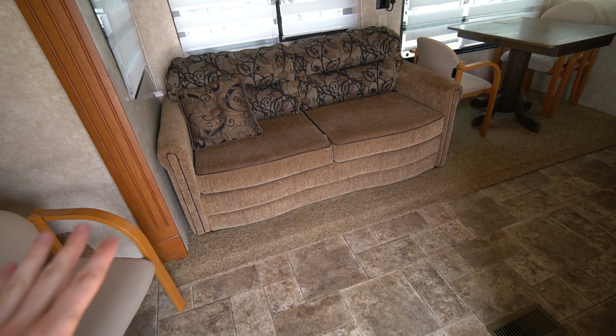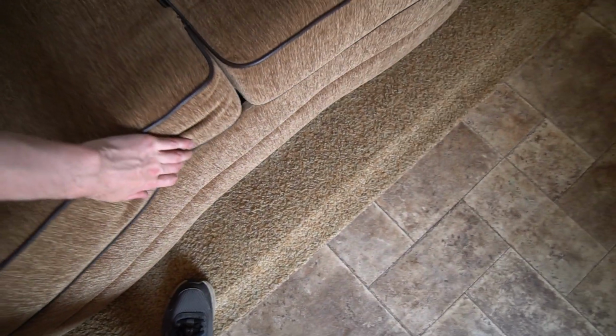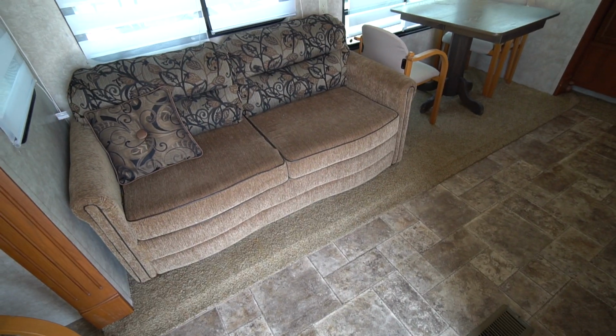Flipping over to this side here, you've got a great little couch. This couch is obviously going to convert. You're going to have a full pull-out couch here into a bed rather, so you've got an extra spot to sleep some people.